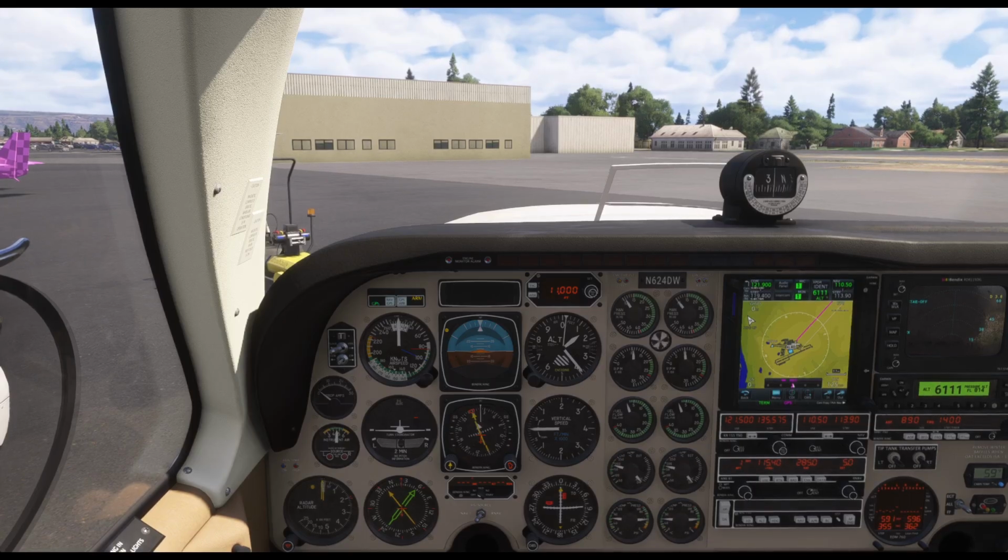November 624 Delta Whiskey, Lewiston Nez Perce County Airport ground, taxi to runway 30 via Charlie 5, Charlie 6. Contact tower on 119.4 when ready for departure.